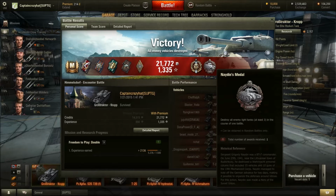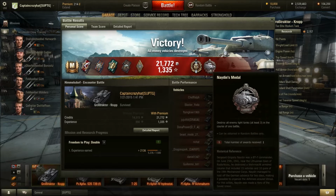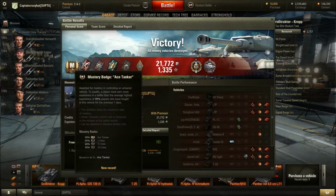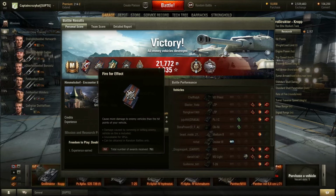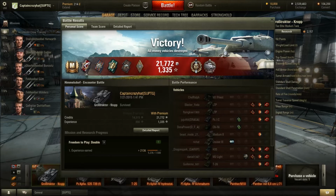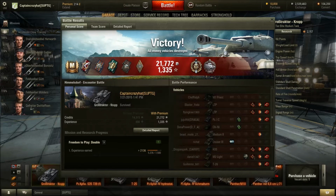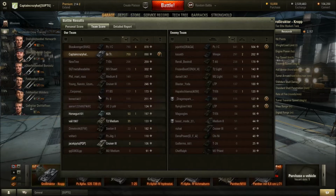Ooh. Destroy all enemy light tanks, at least 3. Oh, I've never gotten this medal before. Made in this medal. Top Gun. Ace Tanker, which... Yeah, well, I guess if you get a Top Gun, you are an Ace Tanker in this thing. Reaper. Fire for Effect. Master Gunner. Duelist. And Bruiser. And... Yep, I came second on the team for damage done.